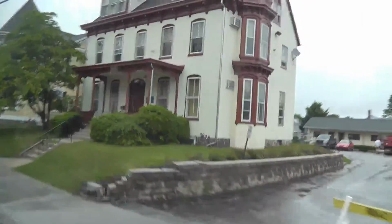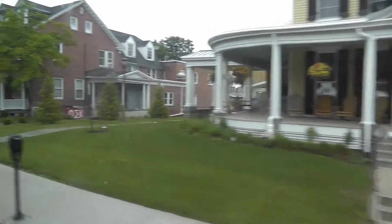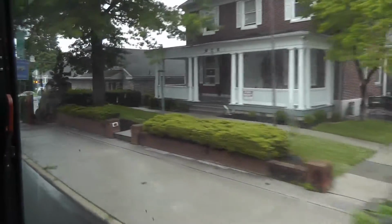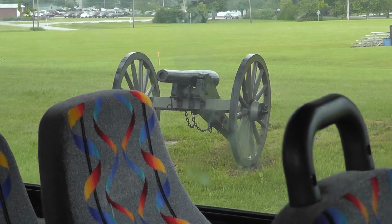Now, Gettysburg College was here at the time of the battle, but was only 3 buildings. So mostly what you're seeing here is non-historic. So this tile, just about 2 miles. So black ones can shoot about 2 miles.